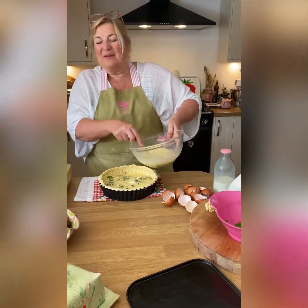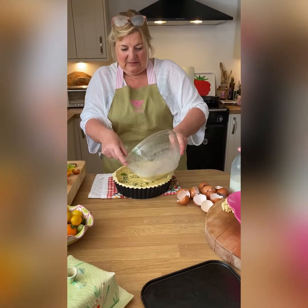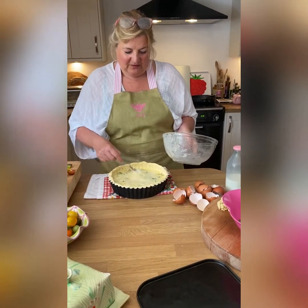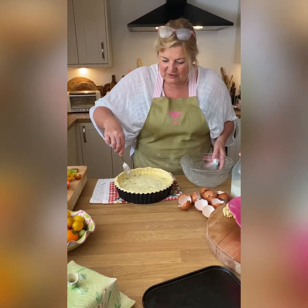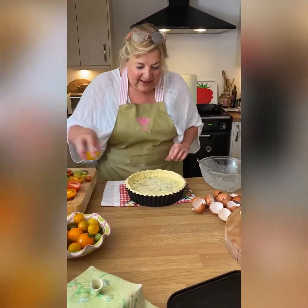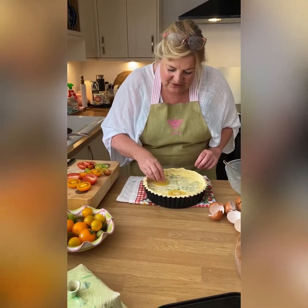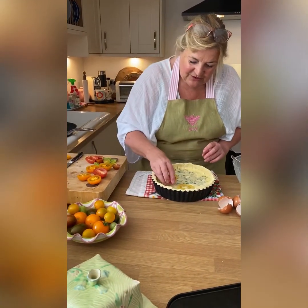I forget how deep this is. That's perfect. Right, so when I put the tomatoes in, it's going to do more. So just stir that around a bit and make sure it's all mixed in as well. And now I'm going to put the tomatoes in. Okay. Now, I'm going to just... well, you'll get the idea of what I'm trying to do.